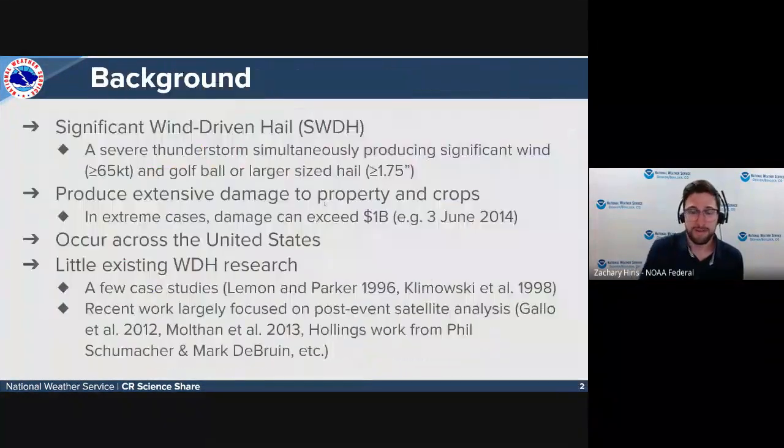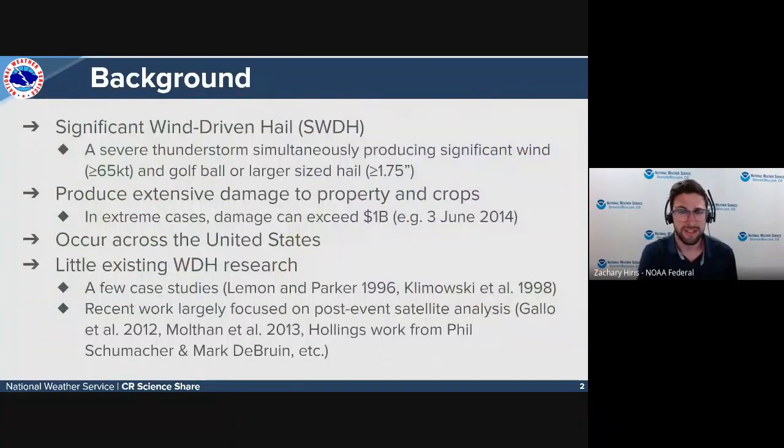So for those that haven't heard the term before, significant wind-driven hail, we define it as a severe thunderstorm that's simultaneously producing significant wind and golf ball or larger sized hail. And when they do occur, they produce extensive damage both to property and crops. And in extreme cases, the damage can exceed up to $1 billion. And we'll actually go through one of those cases later on in this presentation.